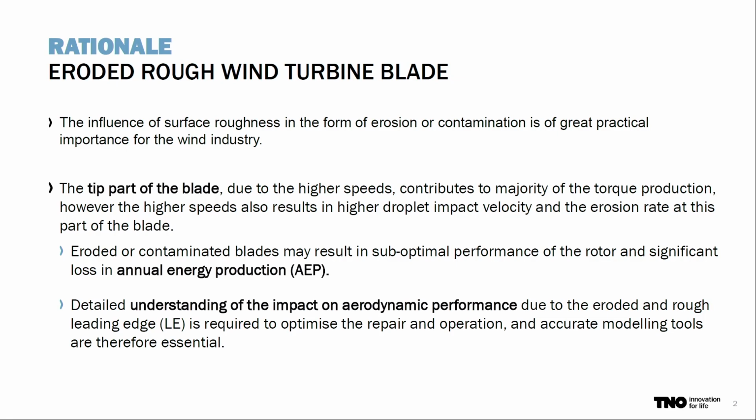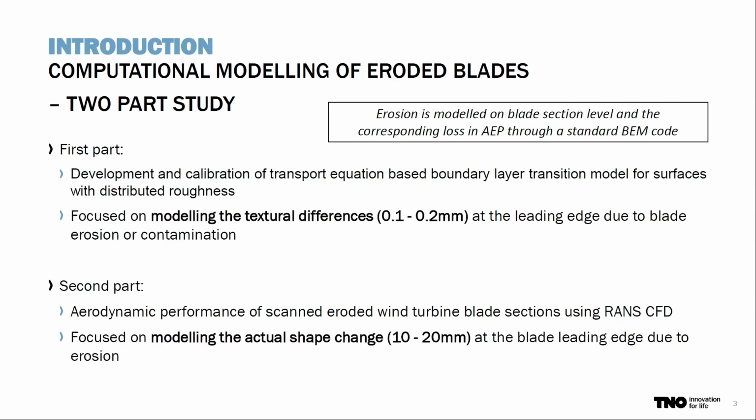And in order to get better performance output from a turbine of the future, we need to be able to model such cases to get some predictability around it and design robust designs for the future. So the main topic here is the modeling aspects. The presentation is divided into two parts. In the first part, I will focus on what Gerard kindly described, the transition process and how we can model transition within CFD. But the novel part is that we will add the effect of erosion with a range of roughness levels, and be able to model transition including the effect of erosion with roughness elements at the leading edge.